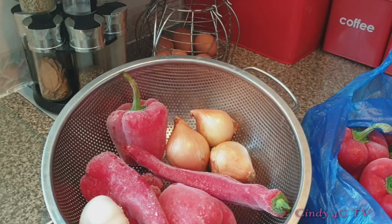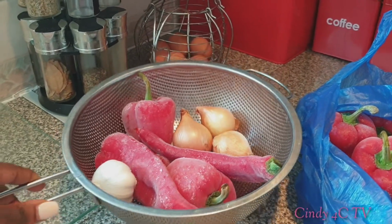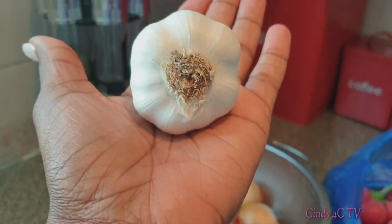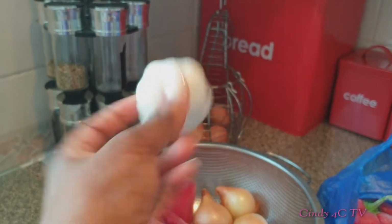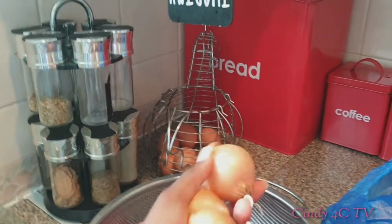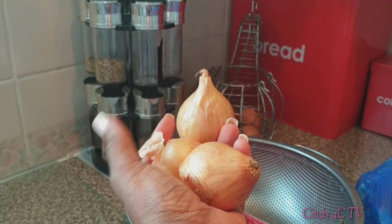Anyway, guys, I am going to be cooking stew with it, and these are the ingredients I will be using. I always use garlic in most of my cooking. That's because of the health benefit that garlic has. I'm also going to be adding more onions. I have three small onions here, but I'm going to add more than these. I'll probably use about five of these.